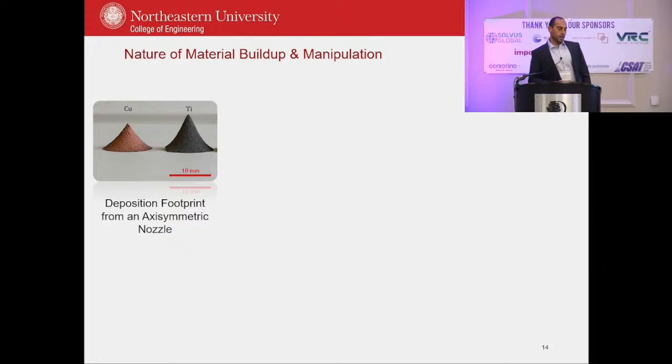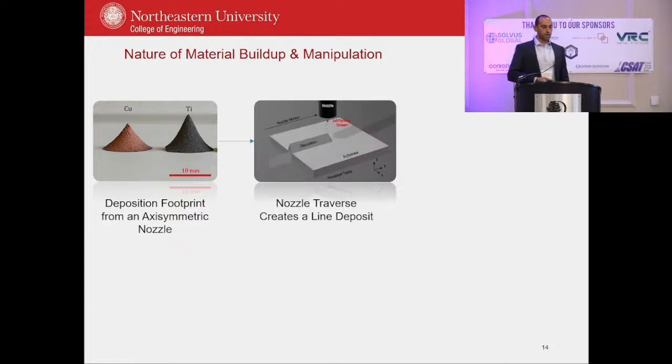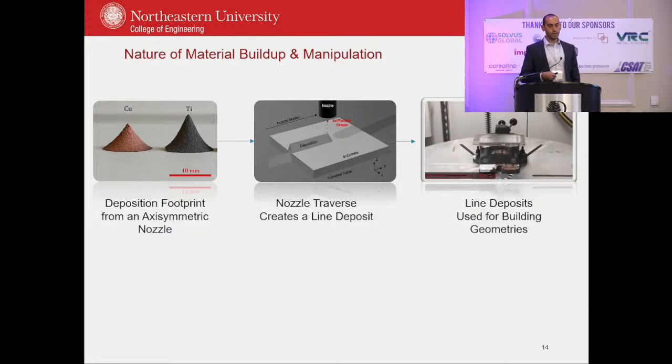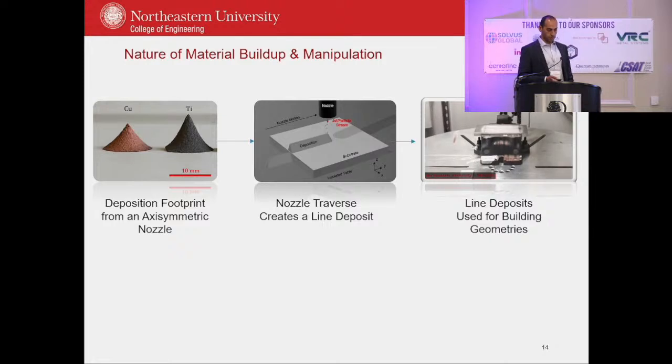All right. As a result of any given cold spray process, we get a deposition footprint, and this footprint is generally in the shape of a bell curve or a conical shape from an axisymmetric nozzle. And when we traverse the nozzle, we get this line deposit, and then you manipulate the footprint source, and you end up getting a deposit that you can control, and we can build complex and simple geometries.